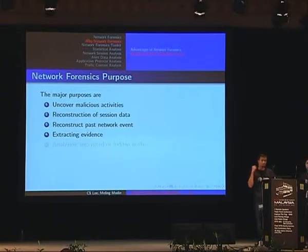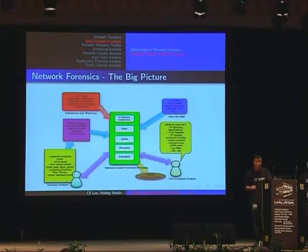If you need to extract files from the packet capture, so that's the evidence. And if the traffic is encrypted or hidden, then that's part of the process. So here's the big picture. There's the security analyst here on the left. The main box, the green box, basically describes the process, not in order.